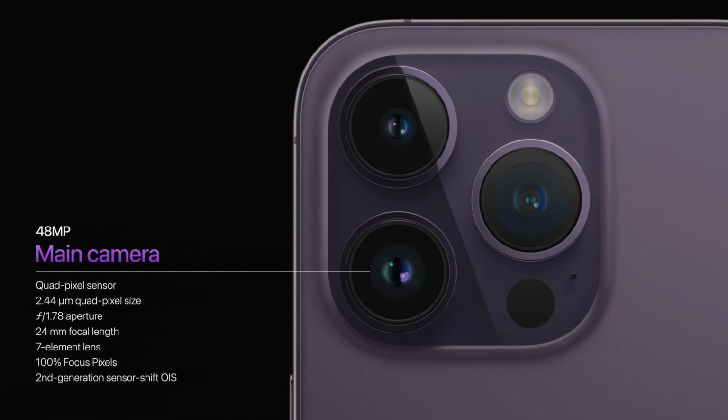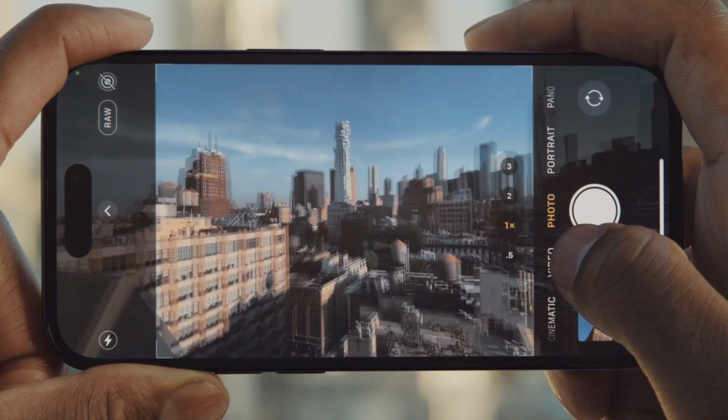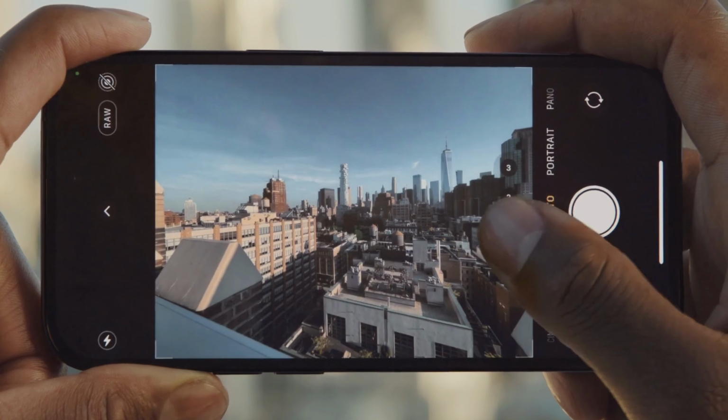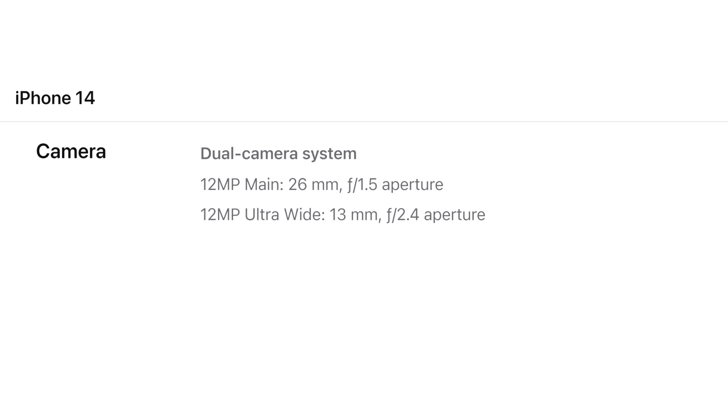I must say, Apple talked about that new 48 megapixel camera on the Pro and Pro Max pretty poorly during the event. They talked about cropping in to get an equivalent 2x zoom, but referred to it as if it was a different camera. But let me give you the rundown here clearly for all models. On the Pro and Pro Max, there's that 48 megapixel main camera, a 12 megapixel ultra-wide camera, and a 12 megapixel 3x telephoto. On the 14 and 14 Plus, there's a 12 megapixel main camera and a 12 megapixel ultra-wide camera. And finally, on all four iPhone models, there's a 12 megapixel selfie camera with autofocus and a larger aperture.